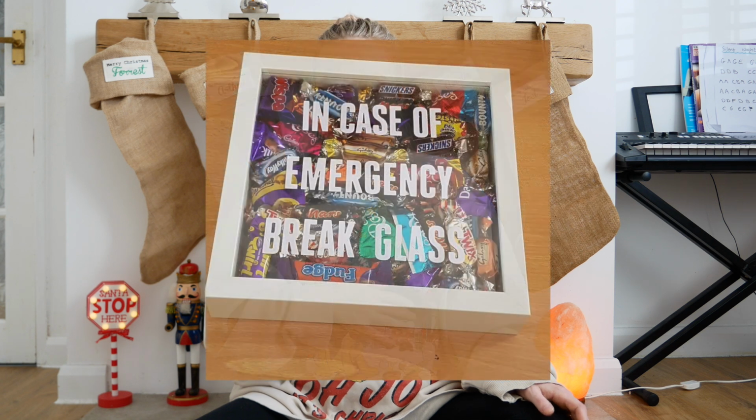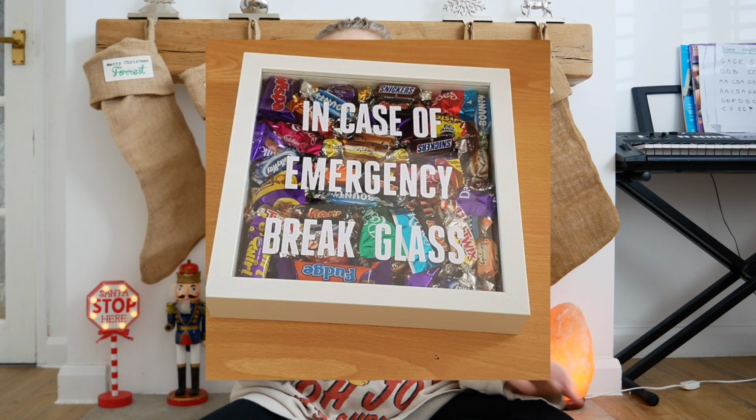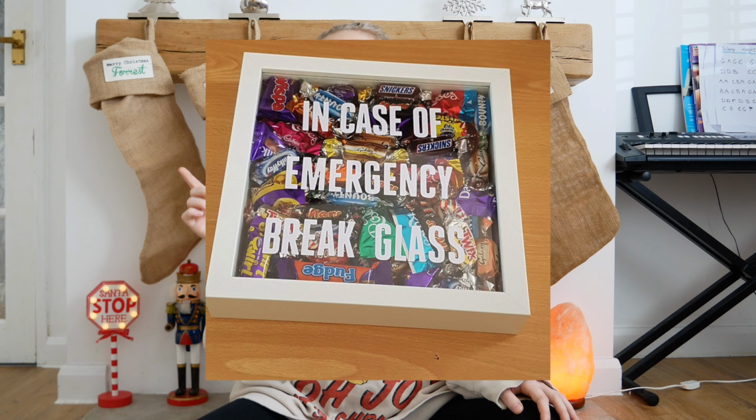My number 45 is the break glass in case of emergencies sweet picture. I'll put a picture of what I mean for this. Great for kind of that pre-teen kid age, I think, or for like a friend in the office. I feel like that would be a really good gift as well.